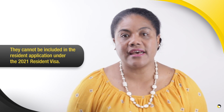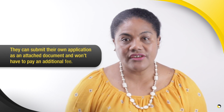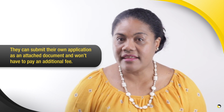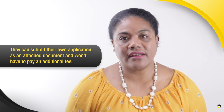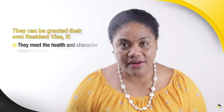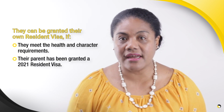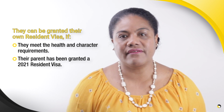If you have a child who is aged 25 years and above, and you had included that child in a residence application that has already been submitted, you cannot include this child in your resident application under the one-off 2021 resident visa. However, they can lodge their own application as an attached document and they do not need to pay another application fee. This child can be granted their own resident visa as long as they meet the character and health requirements and their parent has also been granted a visa under the 2021 resident visa.